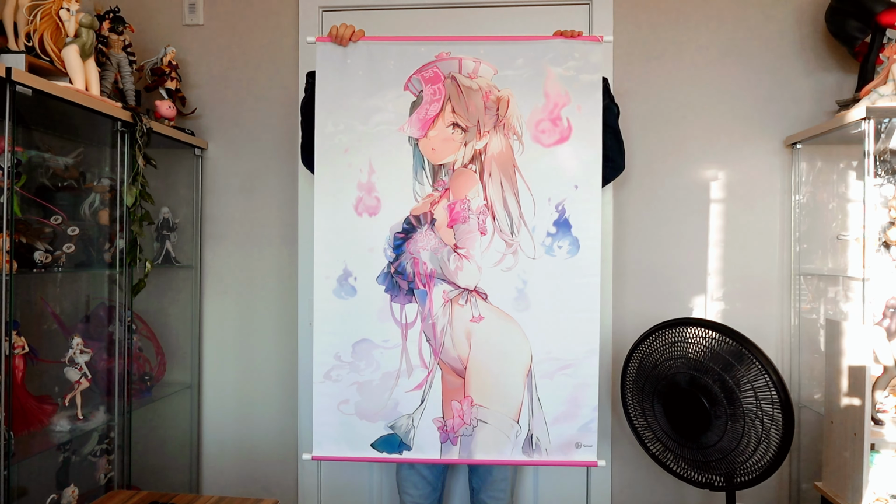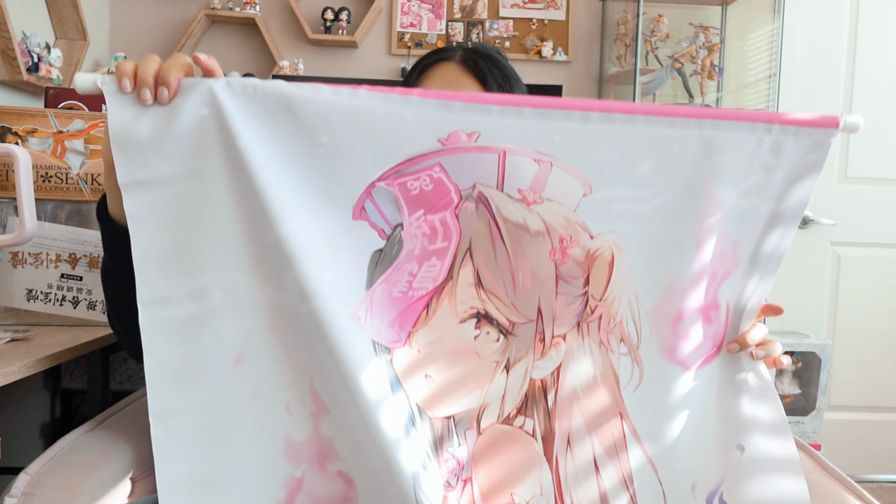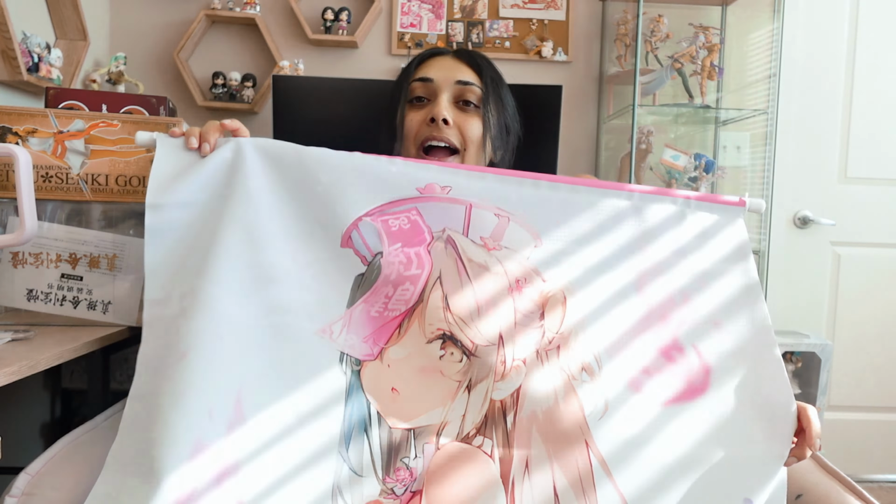Oh my gosh. So this is my favorite illustration by Anmi. I really want them to make an anime figure of this illustration, but this is a girl who is inspired by traditional Chinese zombies, which is how she fits into the historical theme. You know, it's like a mythology kind of dealio. This is really big.